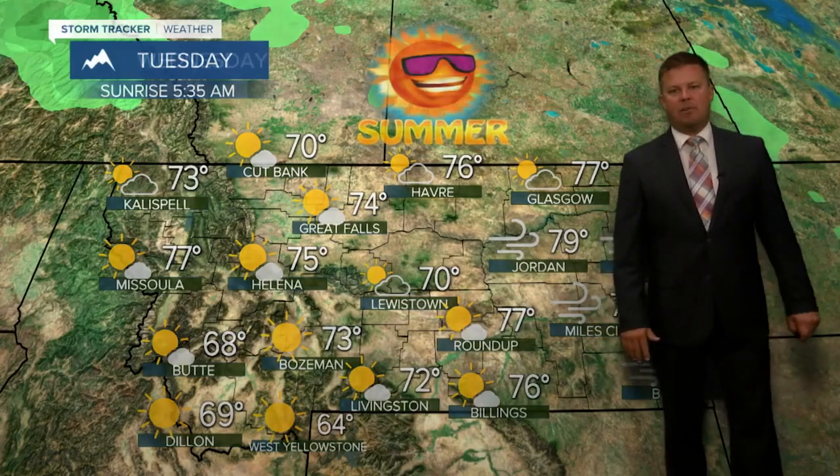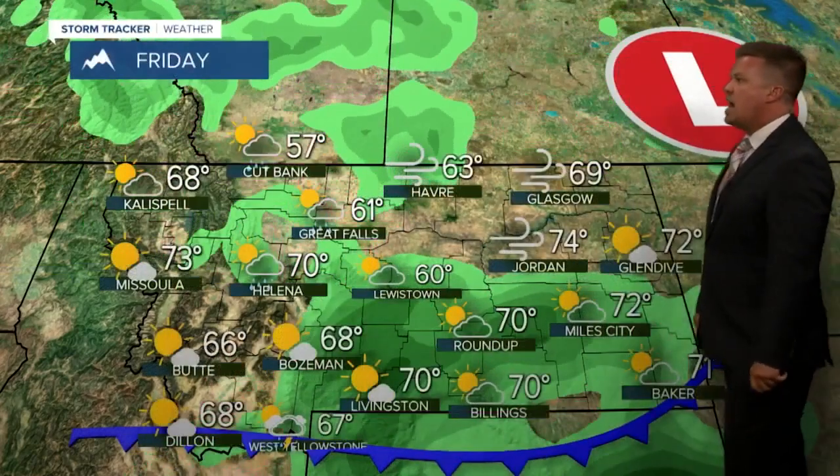Mostly sunny skies, west wind 10 to 15 miles per hour. Temperatures warmer with the sunshine up into mainly the 70s. 70s and 80s here. For Wednesday, we deserve a little warm, drier stretch. Thursday, a couple of isolated thunderstorms. Sharp cold front coming through the state here Thursday night into Friday. Friday highs back down in the 50s and the 60s to near 70 degrees.